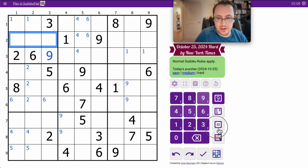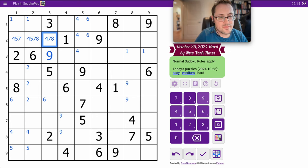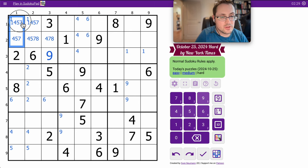these are 4, 5, 7, and 8 in some fashion. This can't be 2, 3, 6, 8, 9. This also can't be 2, 3, 6, 8, 9. So this is 1, 4, 5, and 7 also. So those aren't 8, so this is 8. Therefore, one of those is an 8.